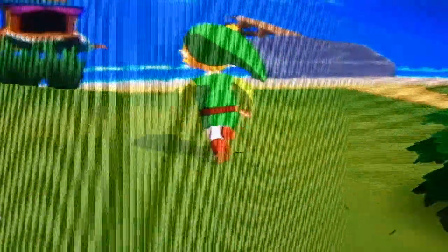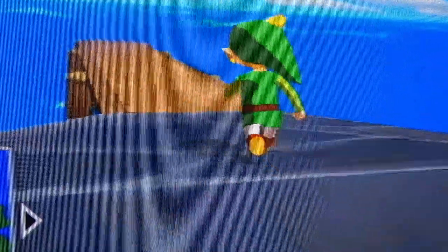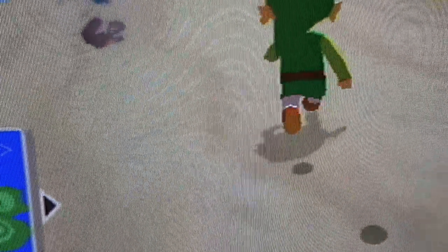Somehow, running on CRT, everything is just more bold, and it also gives almost a 3D element to all the textures. Like looking under this bridge, you just see the shadows on the wood pieces underneath, and I don't know, somehow it just looks better.